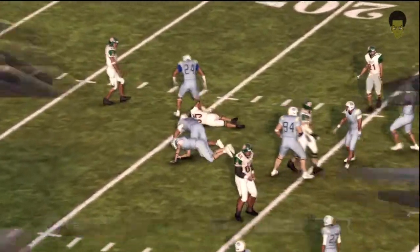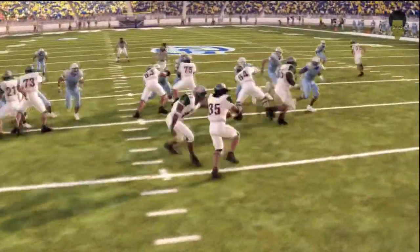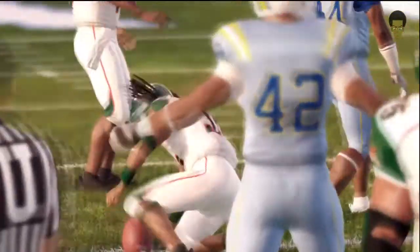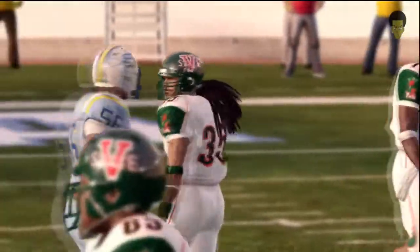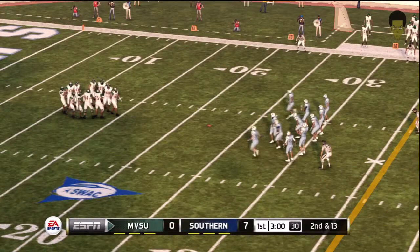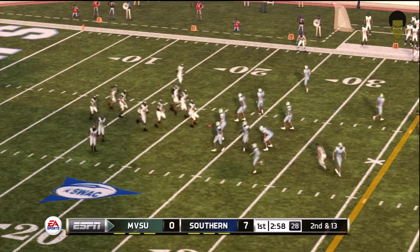To him before he could get back to the line. I'd look for this offense to go back to some more straightforward between the tackles running. They want to win this thing in the trenches. From their own 22-yard line, it's second down.